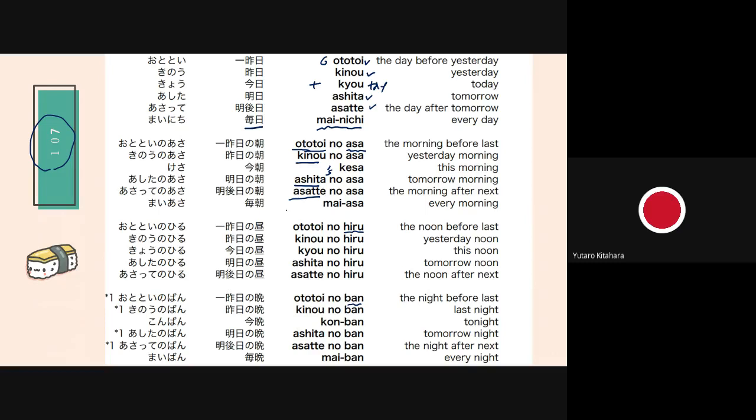Chinese will be the same, right? 昨天的早上, 明天的早上. Hiru is afternoon, so they just repeat the same six again: yesterday afternoon, today afternoon, tomorrow afternoon, and the night is the same also. Ototoi no ban, kino no ban, konban, ashita no ban. Do you see any special cases? Take a look at this one and this one. It's a shortcut. Can we say today's morning, kyo no asa? We can, but we don't say today's morning, we just say this morning. In English also there's a shortcut, right? We say this morning, like 今天早上. Chinese is a bit different, but English, Chinese and Japanese combined will be the same.